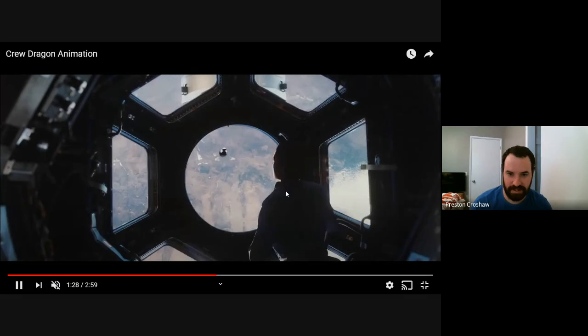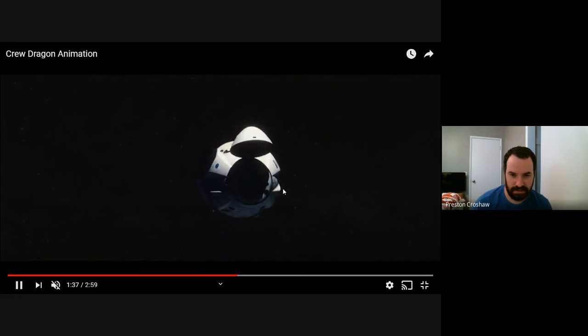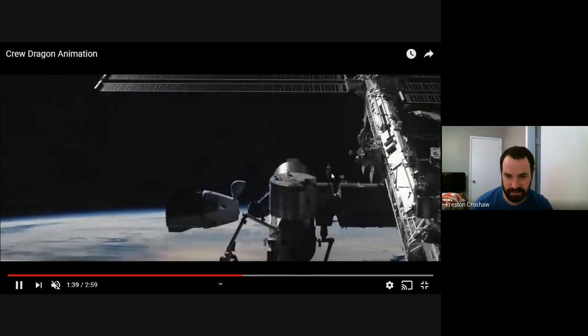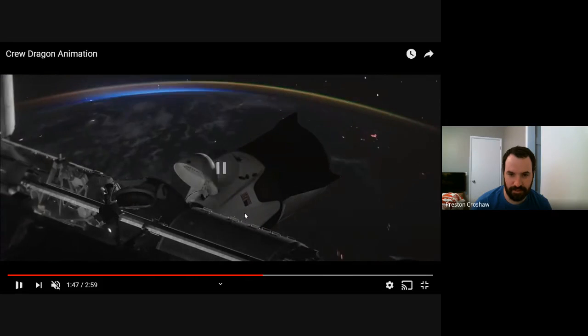Astronaut waiting for the station to pull up, or for the Dragon to pull up from the station. And then I think that footage there is actually just modified footage of the Dragon demo one. And there's the docking. Yeah, so pretty cool. And I'm pretty sure that this is real as well. I mean, it's hard to say, but going around the planet, you can see the atmosphere there and some city lights. Really cool.